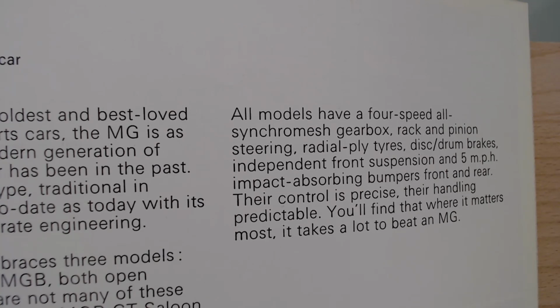All models have a 4-speed all synchromesh gearbox, rack and pinion steering, radial ply tyres, disc drum brakes, independent front suspension and 5 mph impact absorbing bumpers front and rear. Their control is precise, their handling predictable. You'll find that where it matters most, it takes a lot to beat an MG.